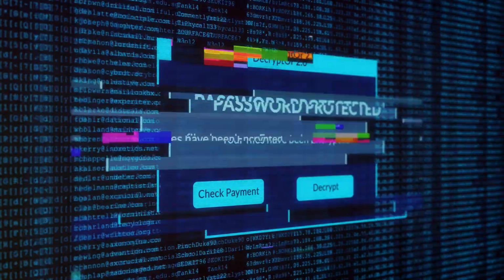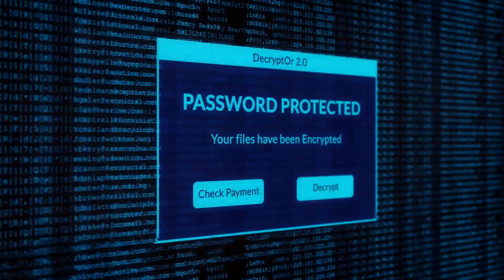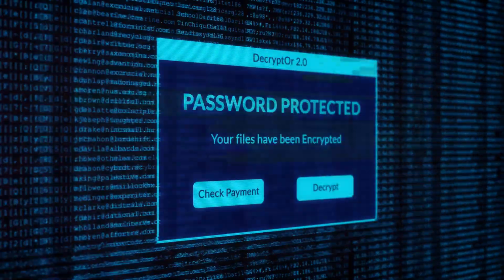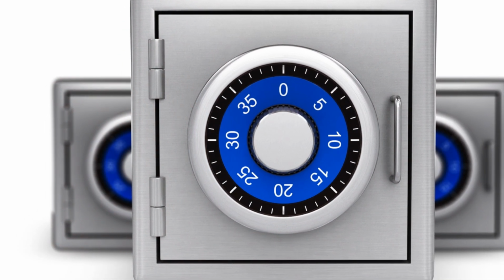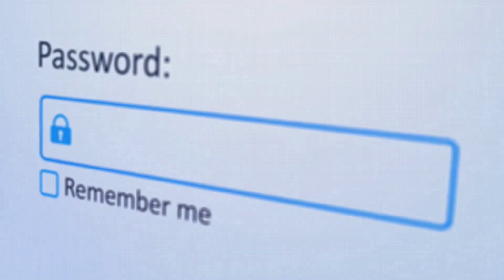Make sure your passwords are at least 12 characters long and include a mix of uppercase and lowercase letters, numbers, and symbols. And please, for the love of all that is good, don't use the same password for multiple accounts. That's like using the same key for your house, your car, and your secret candy stash.